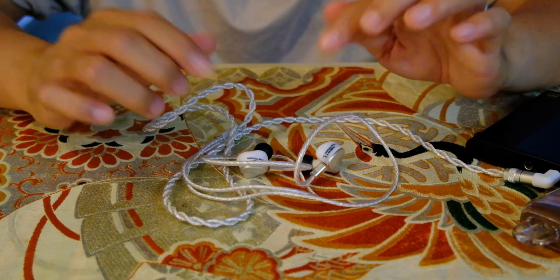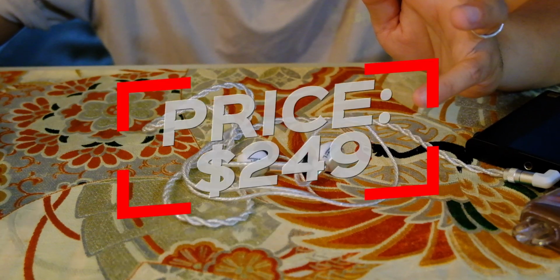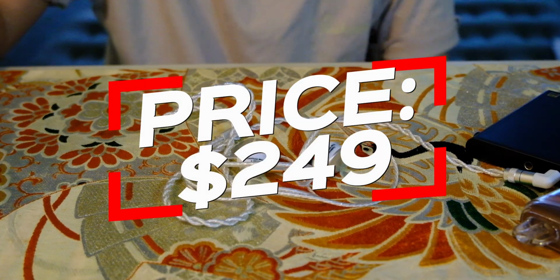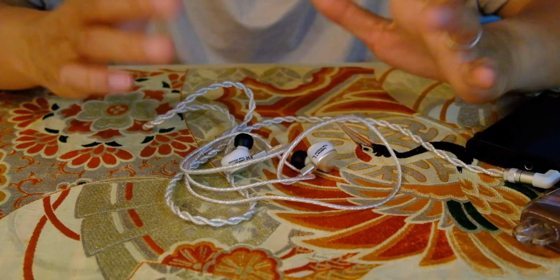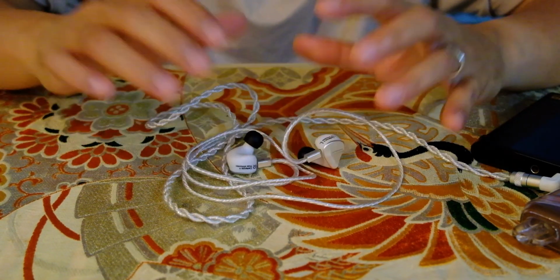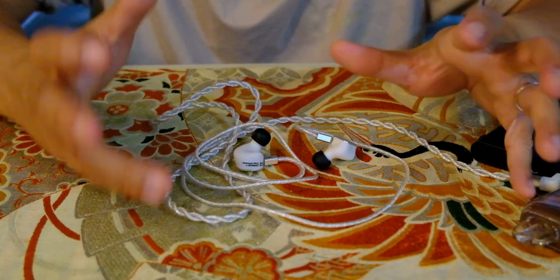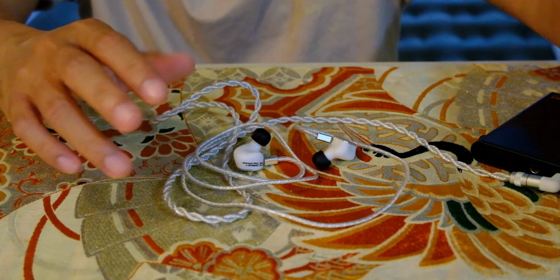This is a 1DD 3BA and currently priced at $249. Maybe you can get them on sale. A lot of IEMs are also in that price range that are really good, and I also really like. Some are expensive, some are cheaper, and let's find out. So let's talk about that sound, and I'll score it at the same time.